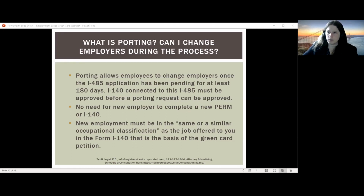Unfortunately, if you request to port, you need to proceed with that application. If USCIS denies the porting application, then you would need to start all over with a new PERM application.